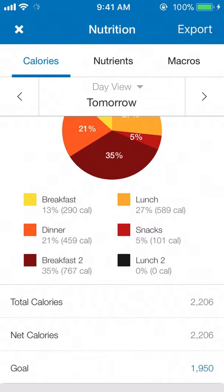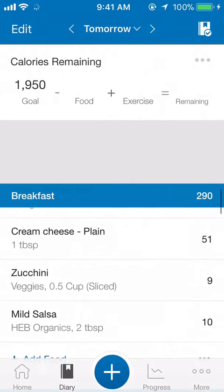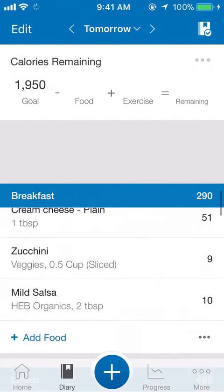And this is still in the process of updating. I know what I actually need to get in order to have my day break down the way that I'd like it to break down. And this way I know what to cook for breakfast, what to pack for my lunch, how to make my dinner, and so forth.